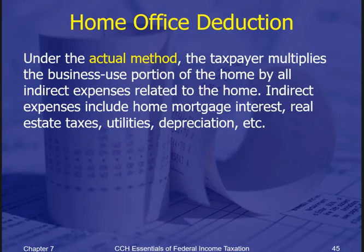So you've got to keep track of all of your indirect home expenses: mortgage interest, real estate tax, utilities, depreciation, all that stuff. And what you do is you figure out how much of the home you use exclusively for business, as a number of square feet or as a percentage of the total, and then you multiply that by these expenses.